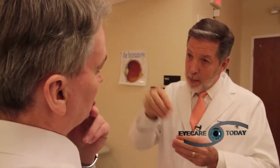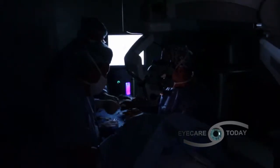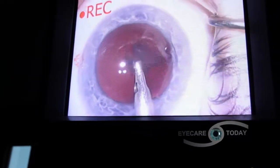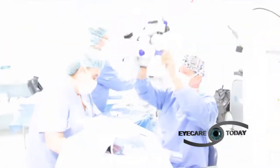So, we want to take the coating off the one surface and then scoop out the chocolate, so to speak, and then the implant gets put in that empty space. The entire surgical process took just a few minutes. Before I knew it, it was over. You're all done. So his farsightedness is gone.